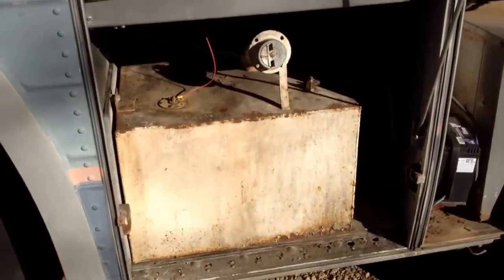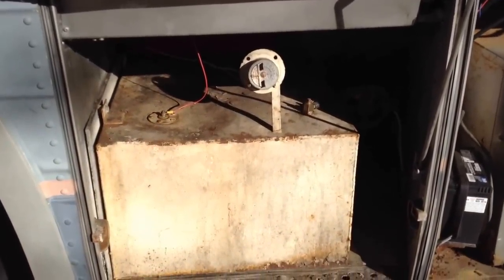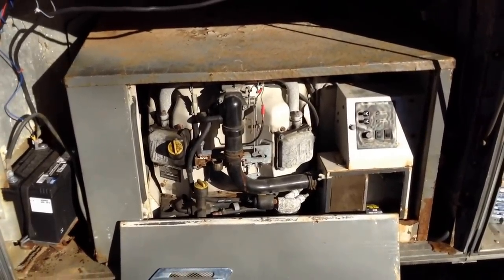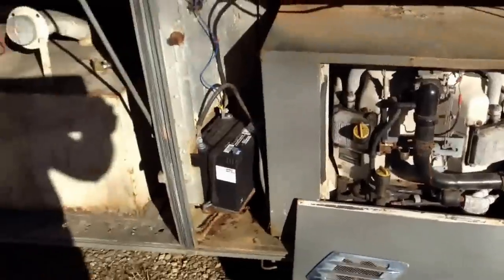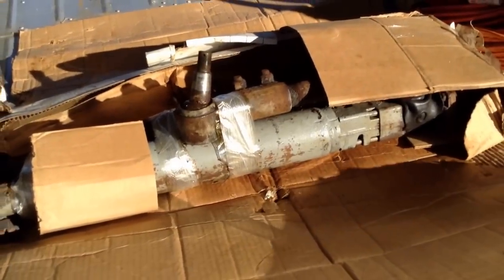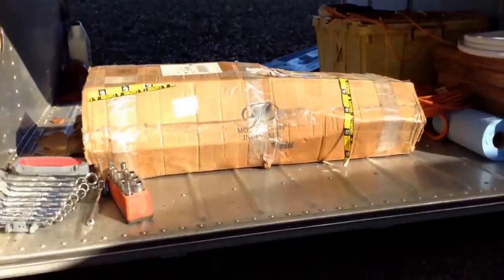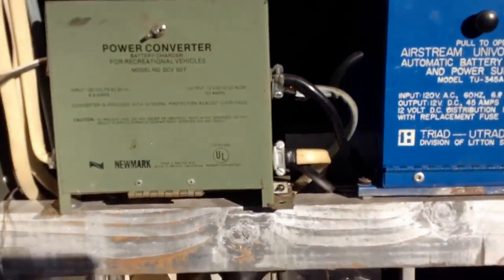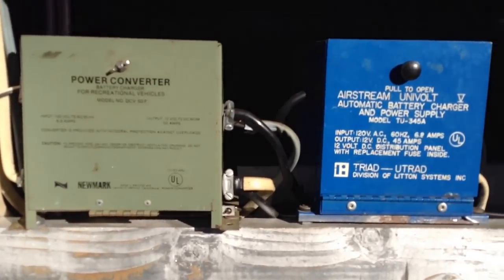Like brand new. Alright. Auxiliary gas tank for the generator. I believe that is 30 gallons. We have a Generac low noise 7500 generator. Brand new battery. Stuff to put power steering on the bus because it currently does not have power steering. One huge open bay. Power converters behind there. I don't know if you can see it.